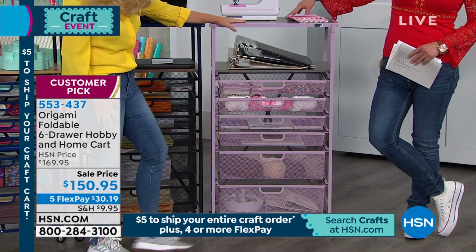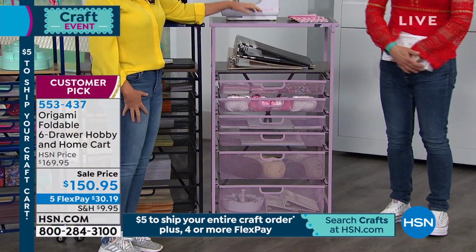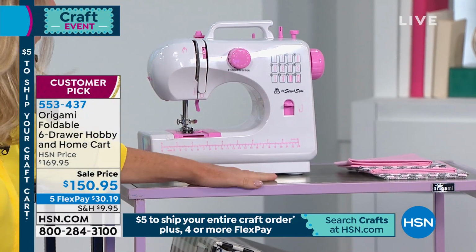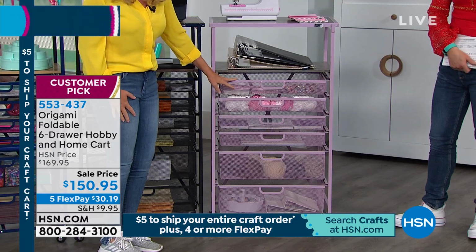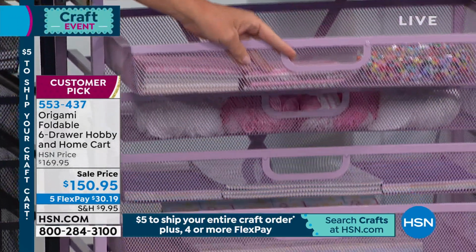So let's go through some of the ways that we've brought this out to give you some design features. 50 pounds? Yeah, 50 pounds on top here. So your big appliances, whether you have your Cricuts or your sergers, all of that stuff, it will fit here. Printers, 20 pounds on this shelf. And then each drawer will hold 10 pounds each.